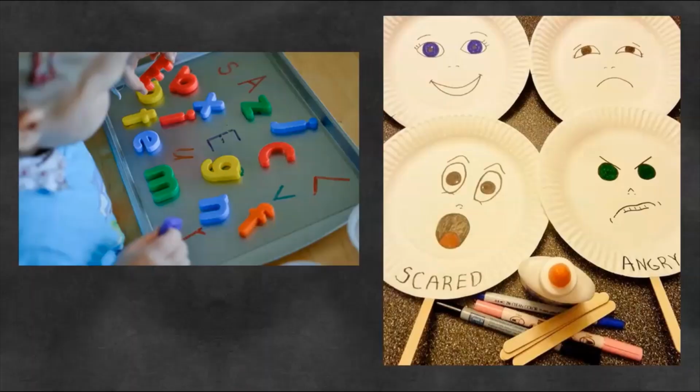This book really lends itself to several different activity ideas. The obvious idea is an alphabet activity. A simple activity you can do at home is alphabet magnet matching, using a cookie sheet, magnets, and markers. If you don't have magnets, then you can simply make the letters using paper or index cards, whatever you have at home and handy. The book also is a great starting point to talk about emotions and moods.